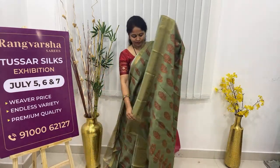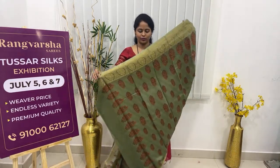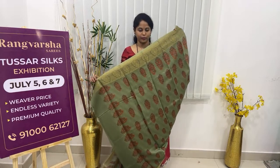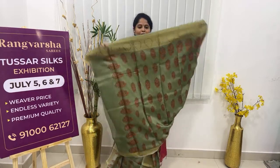And this is the pallu. So the pallu, it's a running pallu. So whatever print we are getting for the body, the same print is coming for the pallu. This is how the entire pallu looks.